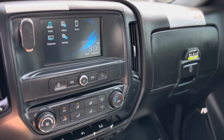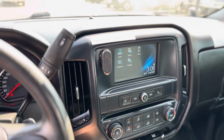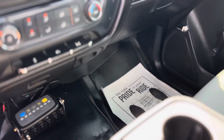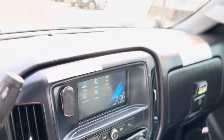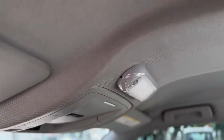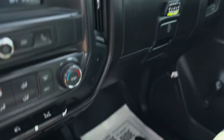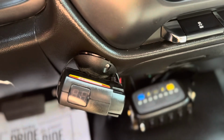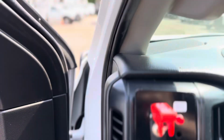But GM or International, whoever's making these things now, does a really nice job. They made these interiors really nice, and they kind of show like a regular, say, 1500 Silverado. They're really nice inside, plenty of room, AM/FM radio, heat, air conditioning's blowing nice and cold. It's a real hot day today. Dashboard's in nice condition. The headliner shows nice. Some minor stains, but overall it is nice. See, the floor shows pretty nice. It does have a trailer brake controller as well, which will come with it, but I don't think we tested it.